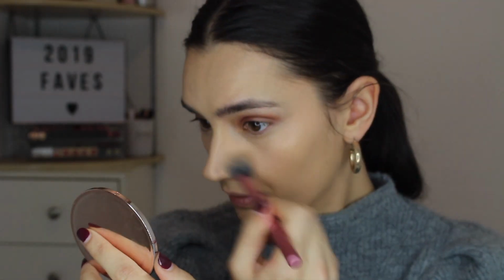It's fantastic. I actually bought another one this year, so I've got 2 of these at the moment in my collection and I adore it. It's fantastic for blending in concealer. And next up, let's go for brows.